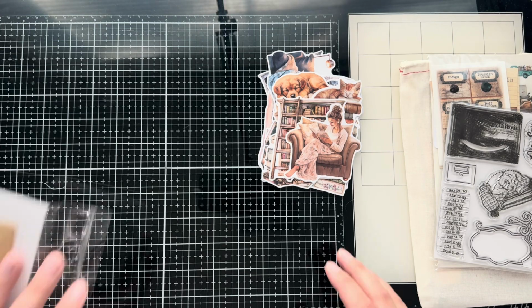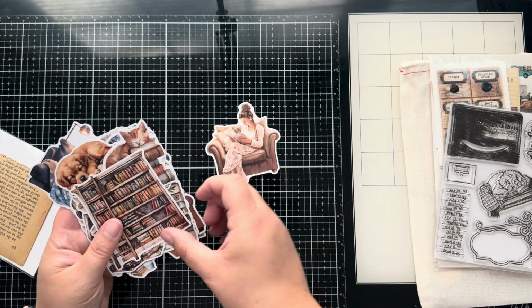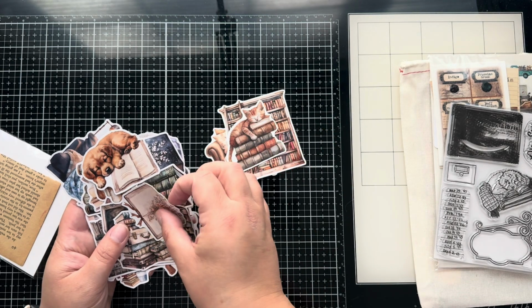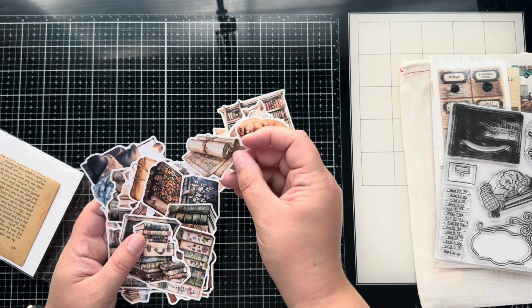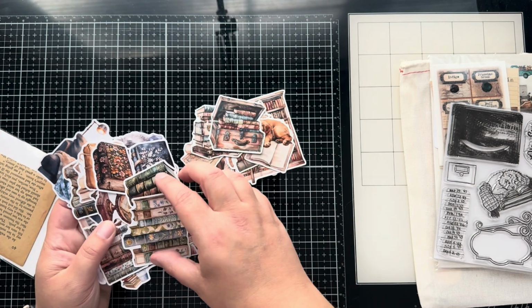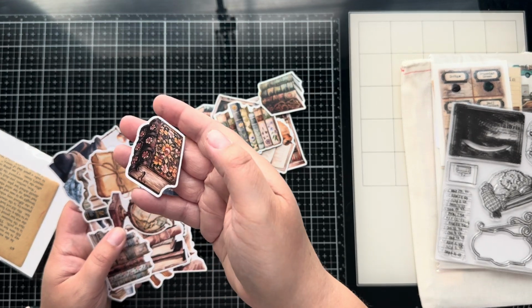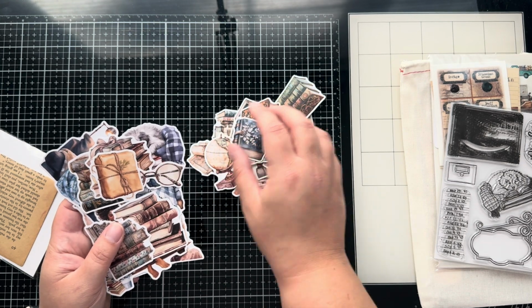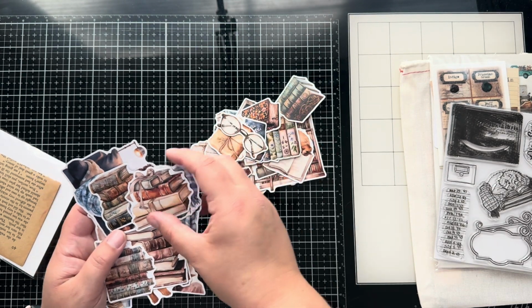And then let's go through these. So we have a girl in a chair reading a book, a bookcase, cat on top of books. Love this with the flowers on top of the book, a puppy in a book, some scrolls, some suitcases with books. Again, love these. Love the old look. Look at these. So pretty. Oops. You have your globe again. Love that one. Little package. Glasses with glossy accents would be really good.